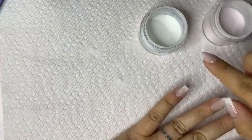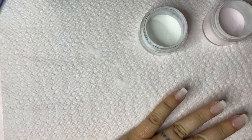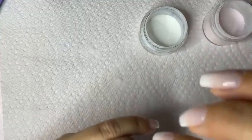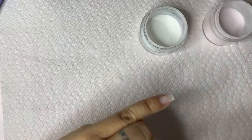So this time I'm going to go in. I am going to go all the way up to the cuticle, stopping a hairline before. And I'm going to keep my finger pointed down this time, so the French pink will waterfall down, and then I'll cover the remaining space with French white.